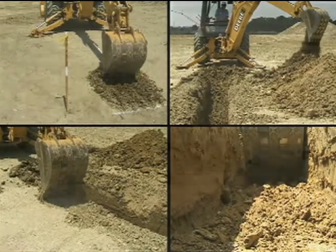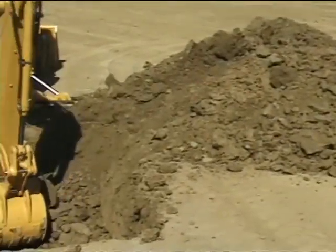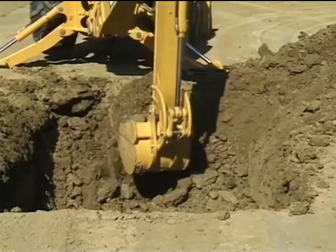Remember, there are times to do finesse work and times to just bale dirt. Knowing when to do each leads to greater productivity.